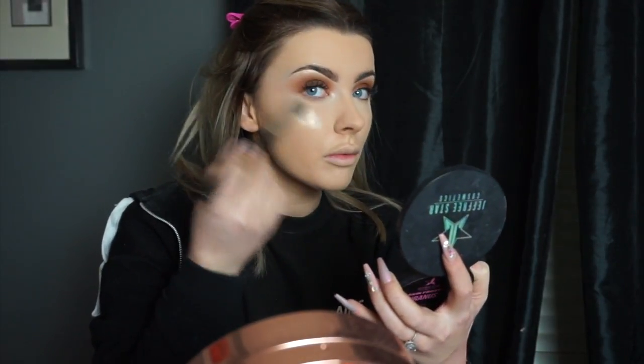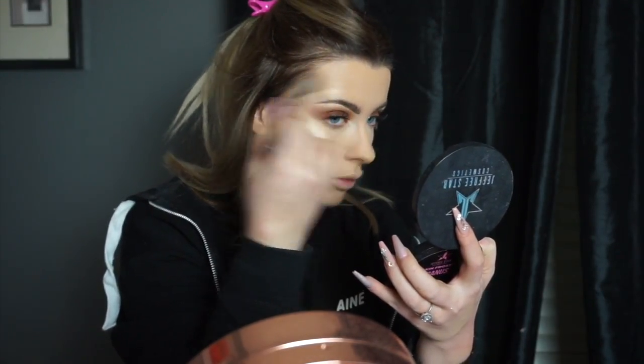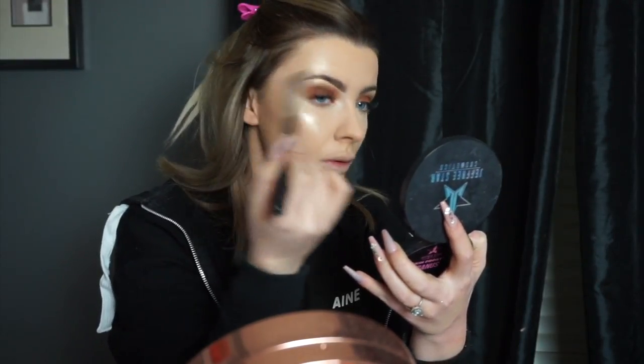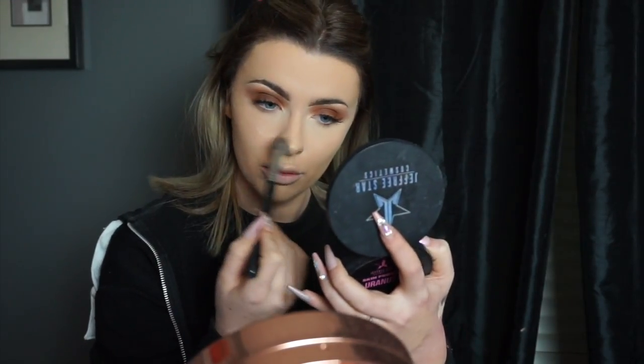I hate having highlighters or any highlighters that just leave an absolutely horrible powdery finish to the skin. You can tell by looking at this that it just looks super natural, super glowy, super creamy, super glossy. Like, it just looks absolutely flawless.